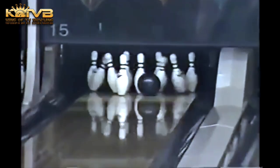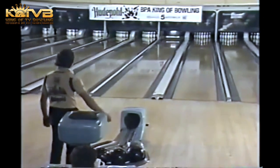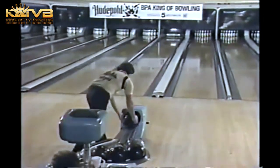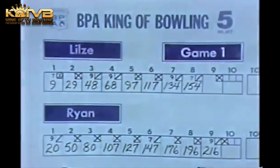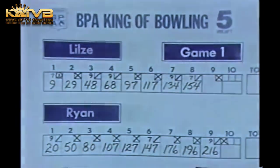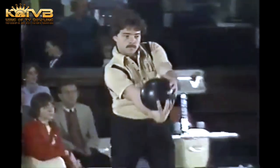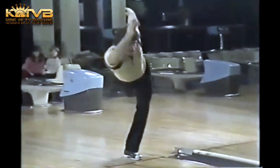Tenth frame. Looks good. Buried 10 of them right there, Dave. Bill Ryan on his way to a good game. Very, very solidly thrown ball. A solid game. He could take it to the wall here for 246. Excellently thrown ball there, all but one so far this game. It is over. Bill Ryan will be in our 2nd game today.